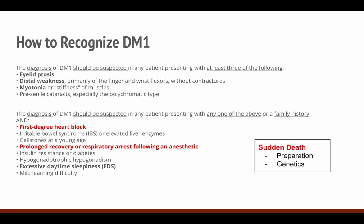Early diagnosis is important for recognition of these signs and symptoms because, if left unchecked, they can lead to unnecessary risk with medical procedures and even sudden death. Having anesthesia, such as for surgery or a dental procedure, is especially risky for people with DM1. With planning and precautions, the risk can be greatly reduced. Without a diagnosis, the potential consequences include death.